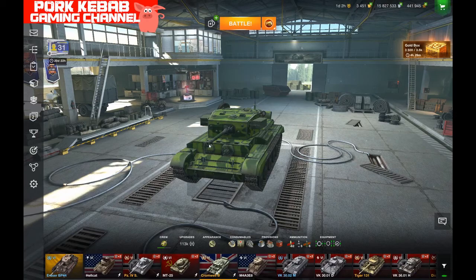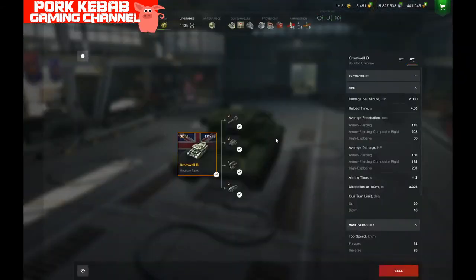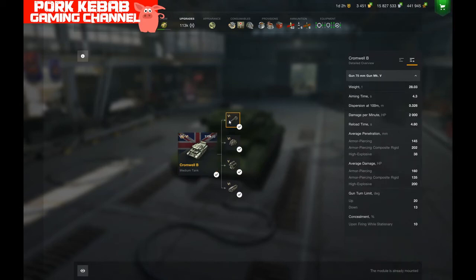So let's talk about the tank now. This is basically an almost exact copy of the regular Tier 6 Cromwell, with a small difference which we're going to talk about in a minute. It's a small difference, but really significant.